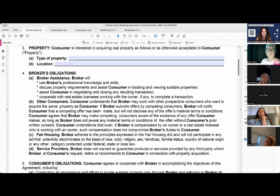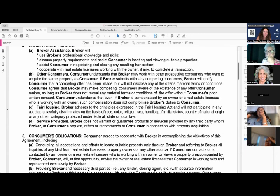same property. So this is covering you, letting the buyer know, or the consumer, that if you have another buyer who's interested in the same property, you can still show that property. So you're not basically tied to them in a sense. You're letting them know that you're disclosing that you can show that property to another consumer or another buyer that you're working with, okay? So this is just, again, the obligations.